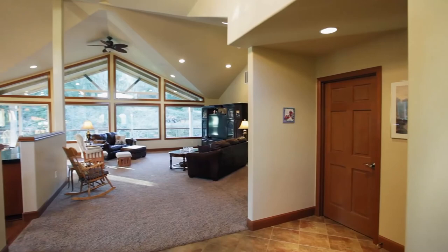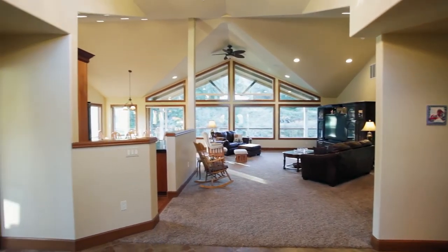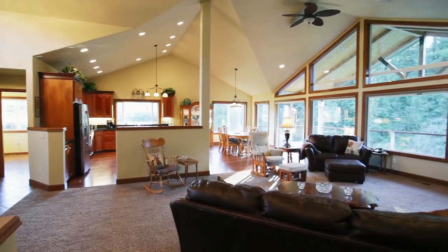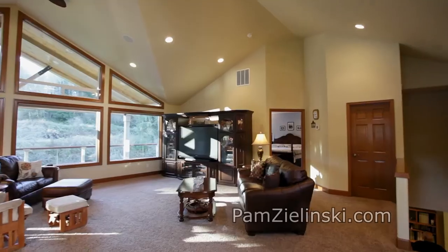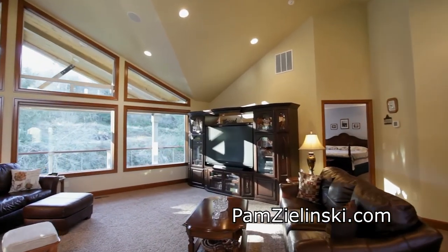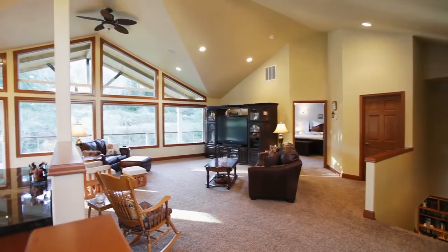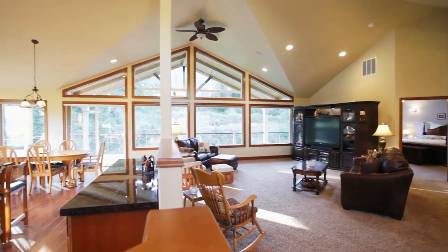Heading inside, you'll discover an open, inviting interior with vaulted ceilings, walls of windows, and custom architectural details throughout. Enjoy river views from almost everywhere in the house.